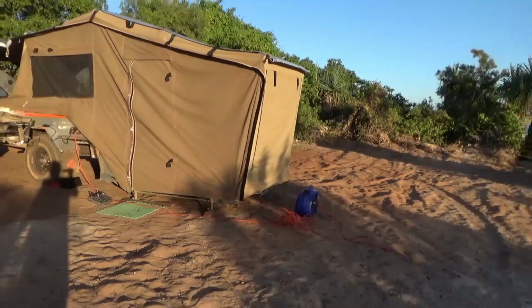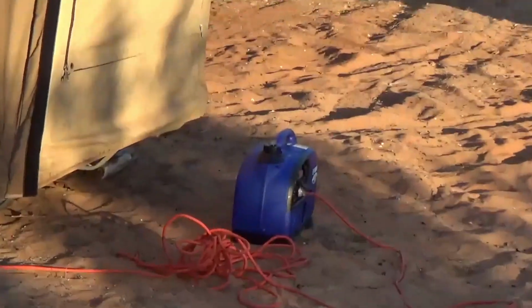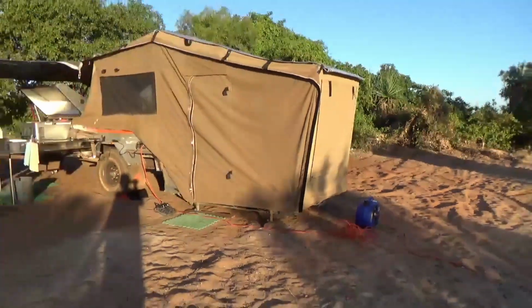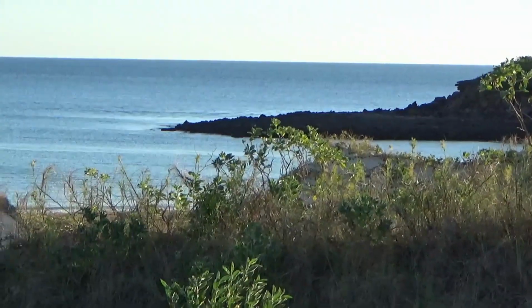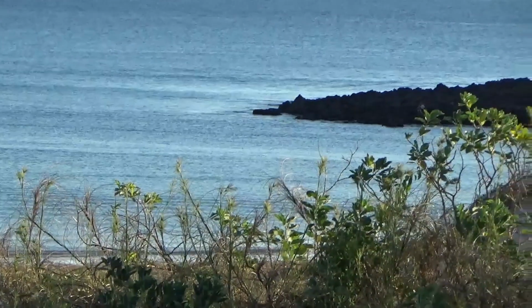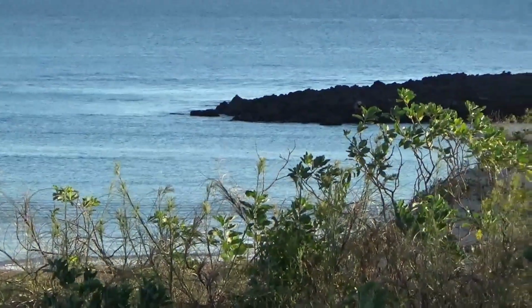Giving the gen set a once over for the first time. Seems to be running okay. And just out there we were fishing earlier on, and one of the rocks out there had a colony of bluebone.